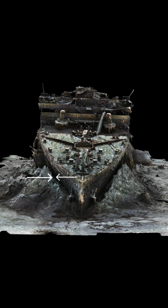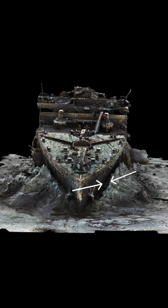I think when the nose hit it was moving forward, and as it tried to stop it pushed the bow down from the well deck forward. We can see that not only is the bow angled slightly to port, but the mud is pushed up against the hull on the starboard side and pushed away on the port, indicating a twisting motion.